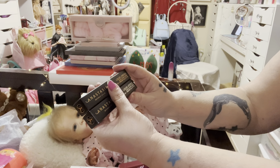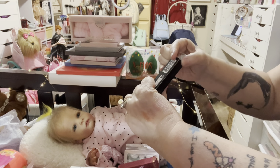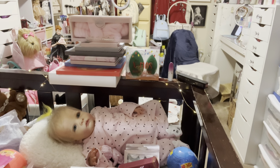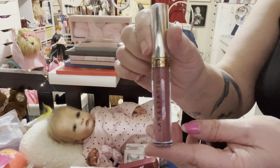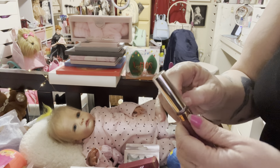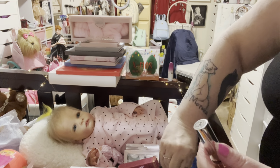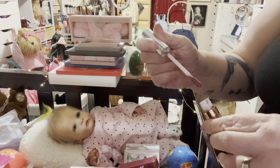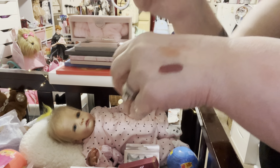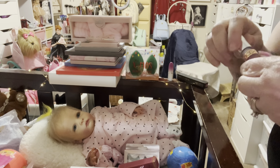Anastasia's liquid lipstick. This one's in Poet. Oh, I just opened it up with the little sticky thing. Smells good. Okay, we're going to put it right here. So there is the color for that one, Poet.